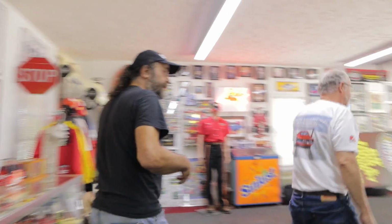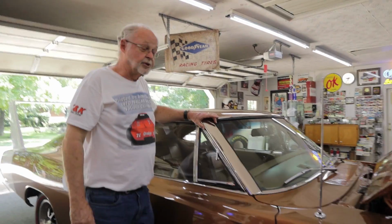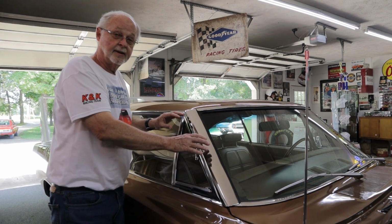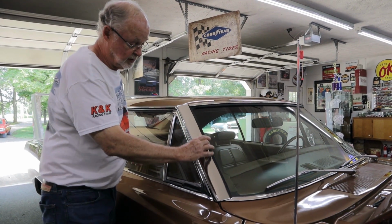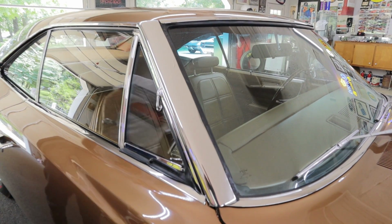Let's go to the back of this car. Oh, we've got these air deflectors too. They were doing everything they could to smooth the air as it flowed over the car. The original trim was a hot spot for resistance, so these stainless steel covers were made to go over the window pillar to smooth that airflow up over the car.